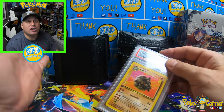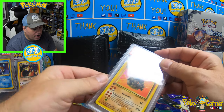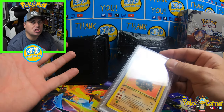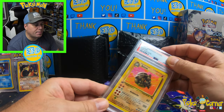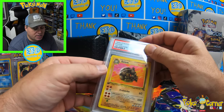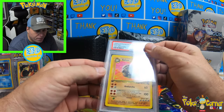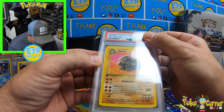I never owned one, living in New York City back when Pokemon came out, you never found first edition. Of course, I didn't really go to too many card shops. We used to go to like Kmart. I can't remember what other stores we had back then that we used to go to. Of course, Toys R Us, but they never had first edition. It was always unlimited. So I never had a chance to really collect first edition. So these are my first editions. Pretty pumped over this.